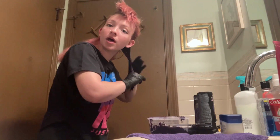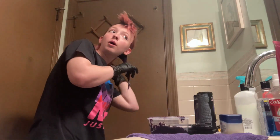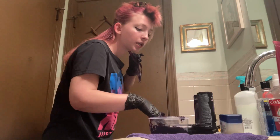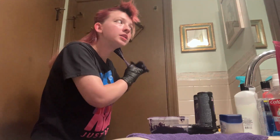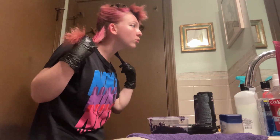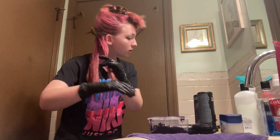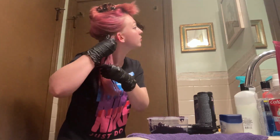I definitely didn't rub that in all the way in my roots, but I can't see back there, so I'm winging it. Oh, that piece is still pink. Why is it not taking purple? Sometimes on my previously dyed hair, it doesn't like to accept hair dye, which is fine. It can do what it wants. I won't judge it. I'm gonna put this purple piece back there, and we're gonna start over here. Now you guys will be able to see it better, at least. I'm trying not to use too much because I want this to last for my whole head of hair.